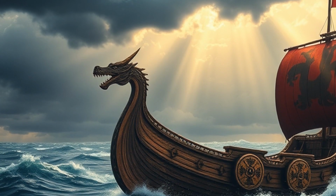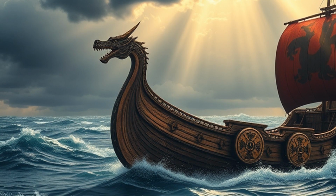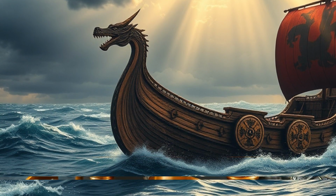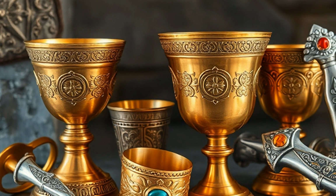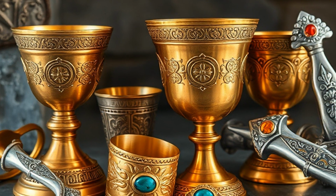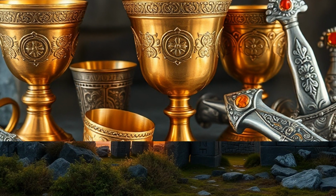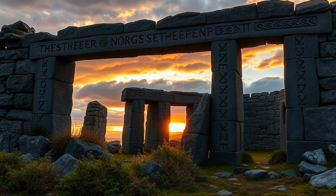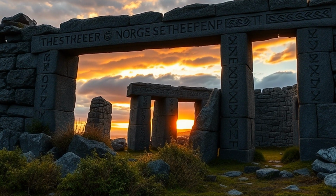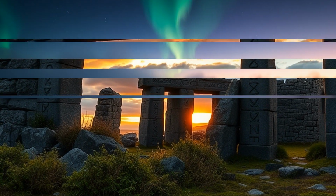The newly discovered map contains several references that match these old stories perfectly. It shows a route to a remote Arctic location, marked with Thor's hammer symbol and the Norse word for offering. What's really exciting is that the map's landmarks match real places we can still find today. Several Viking historians now believe this could be the first real clue to finding this legendary treasure, which could be worth millions in today's money.